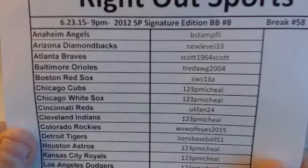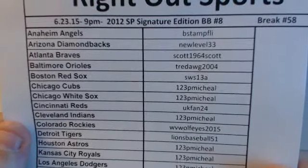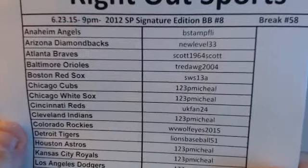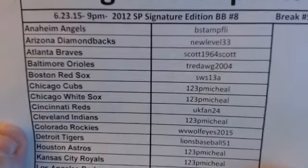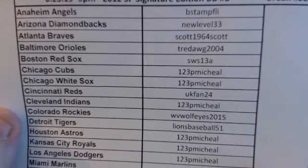All right, guys, we're moving on to some baseball. Last 3 breaks will be baseball breaks. Some 2012 SP Signature Edition baseball, number 8, guys. This ended Monday on eBay. BS Stamp 5, new level. Well, good to see you back.